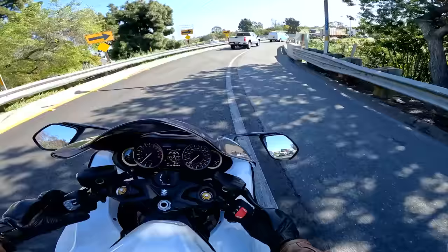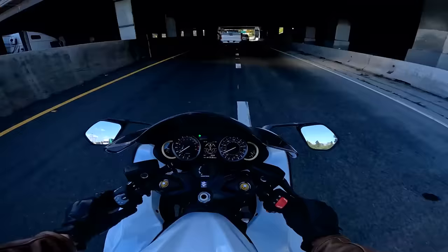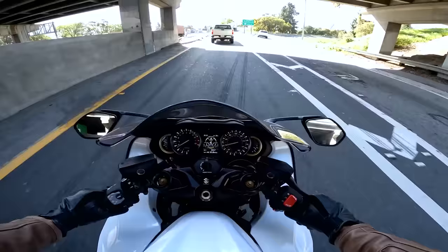And the lean to the handlebars is fairly aggressive, though not as aggressive as a true 600 or 1000cc sport bike. It's on the sort of comfortable end of the uncomfortable sport bike spectrum.